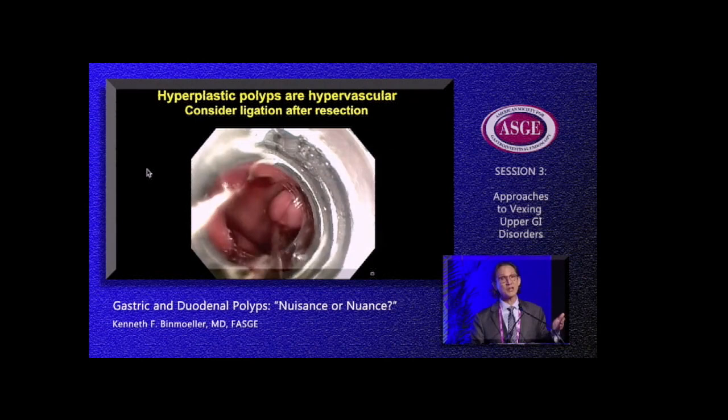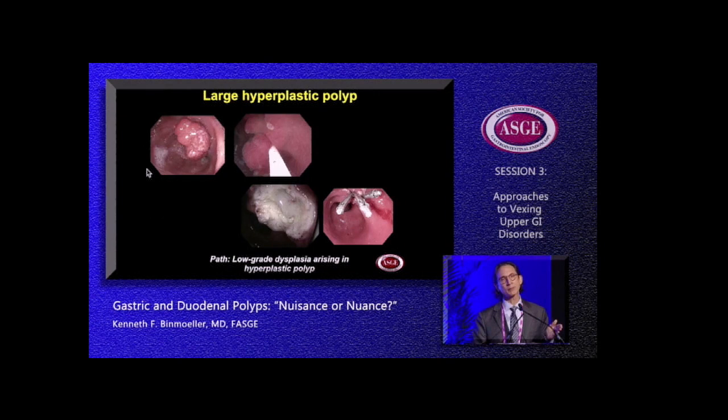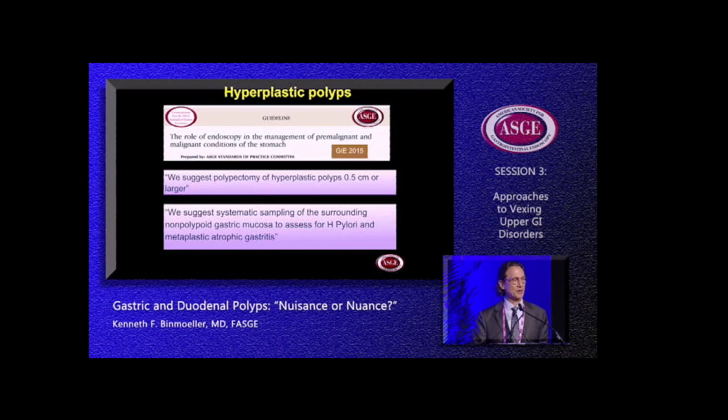Large hyperplastic polyps should be removed by EMR technique in their entirety. And afterwards, you should close the defect with clips. And this one showed low-grade dysplasia against the background of hyperplastic polyp. So our society tells us that we suggest polypectomy of hyperplastic polyps 5 millimeters or larger, and we suggest systematic sampling of the surrounding non-polypoid gastric mucosa to assess for H. pylori and metaplastic atrophic gastritis.